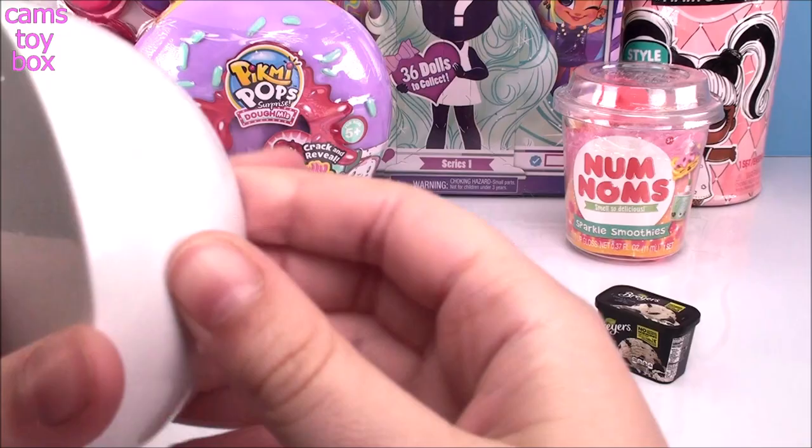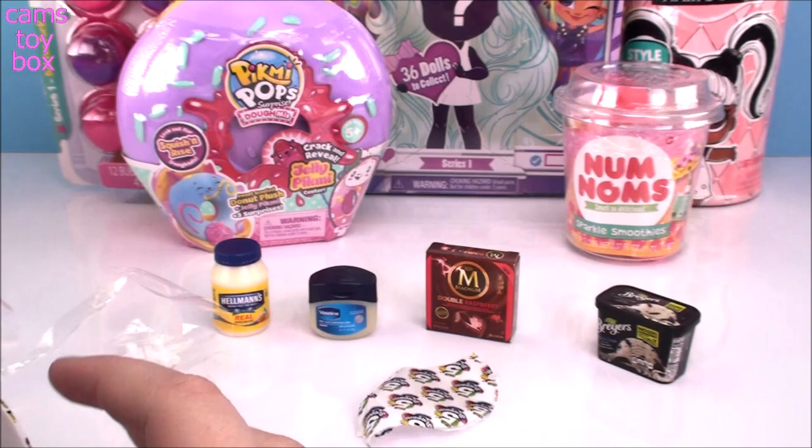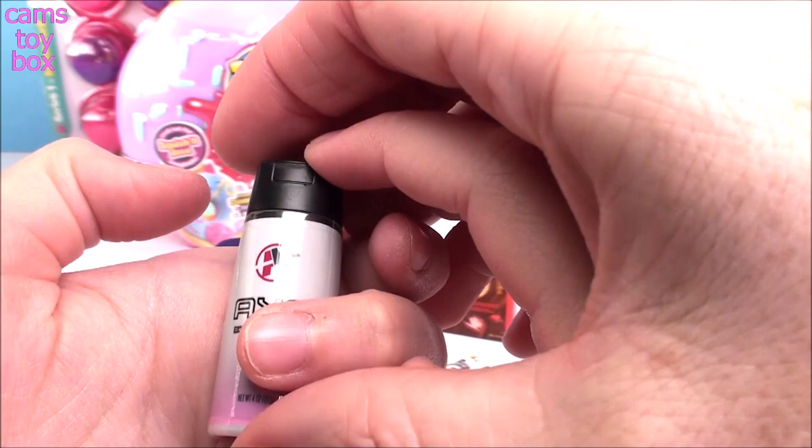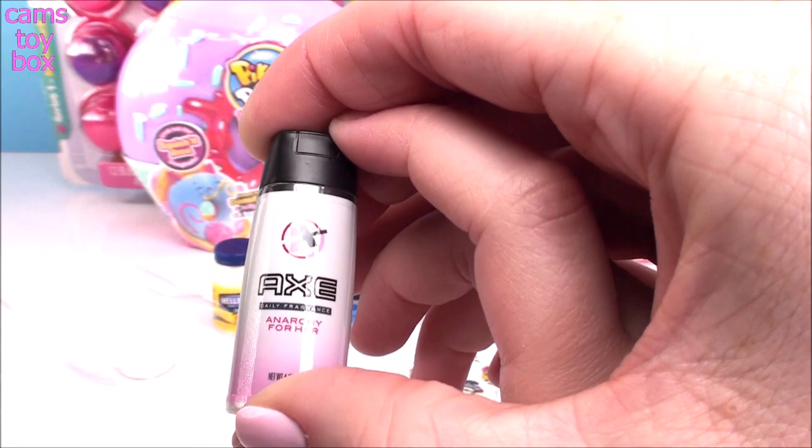All right, so these are all common. From what I understand, the whole series is common. And I actually don't know what this is. What is this? Oh, this is Axe. I think it's like a perfume or like a deodorant, maybe? Air fragrance. Axe Daily Fragrance. I've never seen this one before. Or like a body spray or whatever.